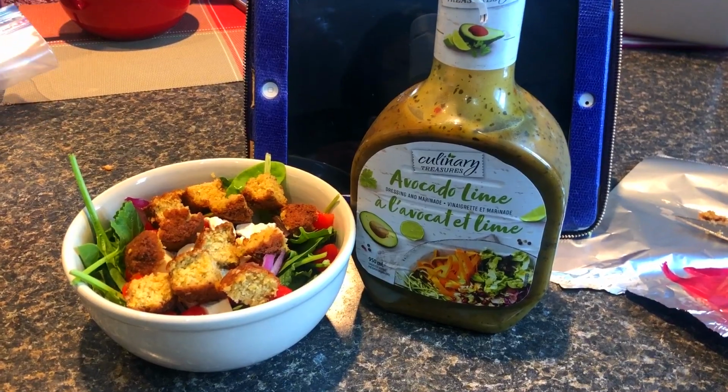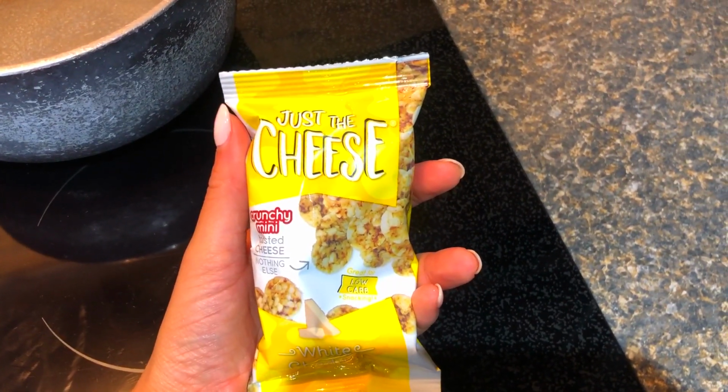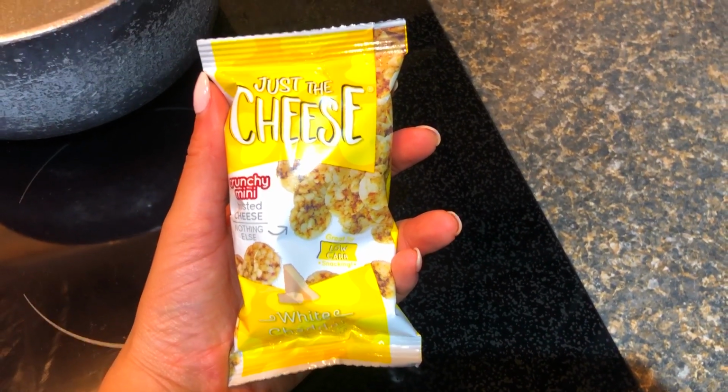From my Love with Food box, I am obsessed with these Just the Cheese crunchy mini white cheddar flavored snacks. Oh my god, you guys.